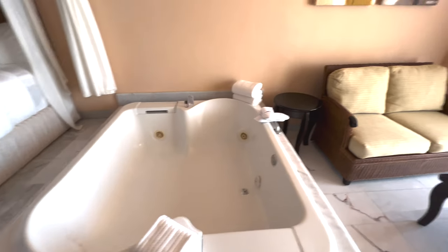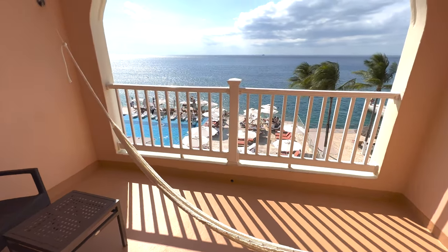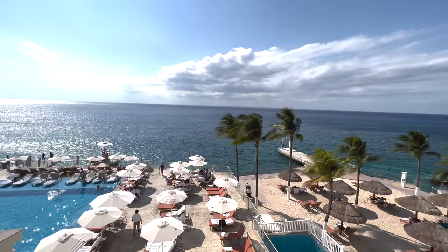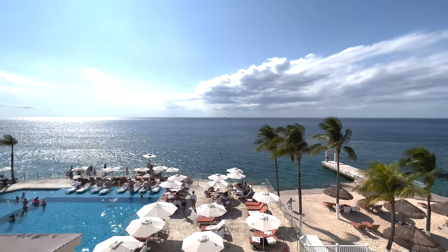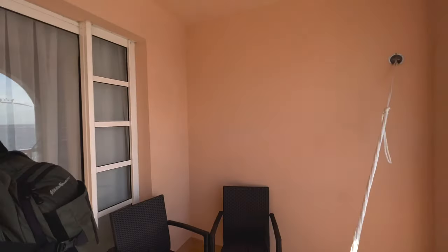I don't know what we're gonna do with that hot tub slash jacuzzi, but I am excited about the hammock. Nice, the hammock with the balcony view. Nice, look at that view. Love it. Nice, beautiful view. Let's see what else they got.